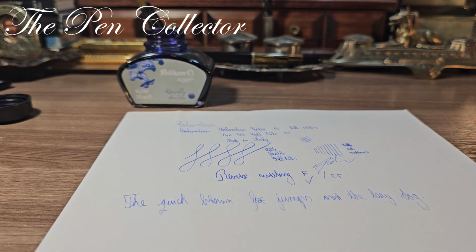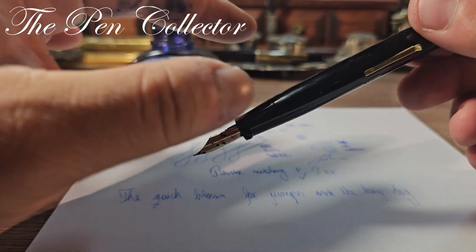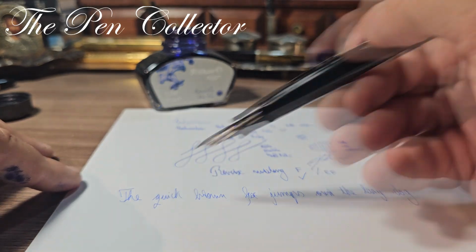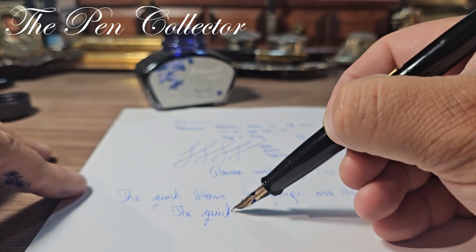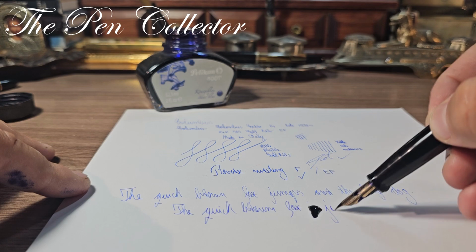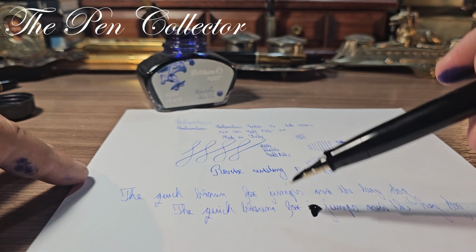What can I tell you, my friends? I'm not a fan of this particular nib. I'm not so sure if the fault is the fact that I only dip it in ink. Let's do a large dipping, and let's see if we have another result. So again, the quick brown, I'm dipping it again. Fox jumps over the lazy dog. Not my cup of tea, my friends.